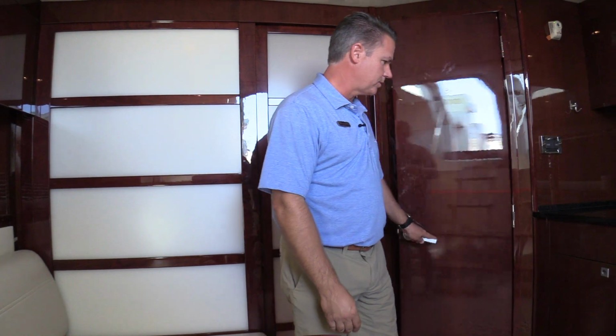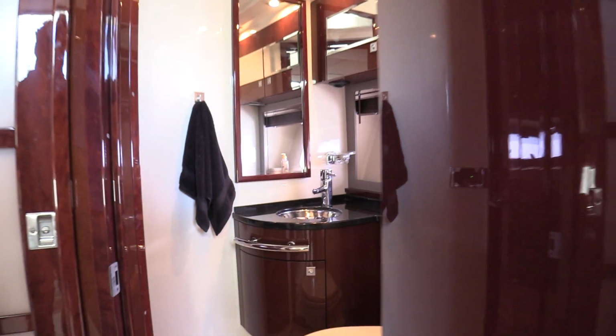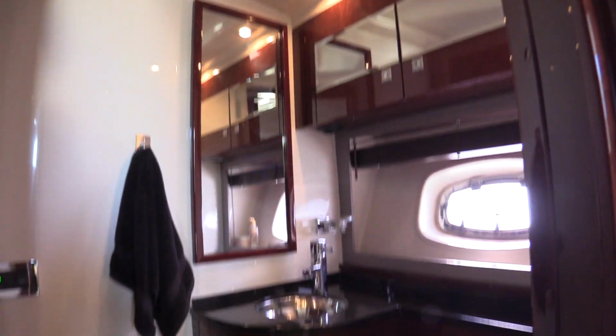Somebody needs to use the restroom. They got access here for the head and the sink, and it's finished out gorgeous with this high gloss wood, nice tile floor on it, great countertops, finished out like they'd do in an L-class here.